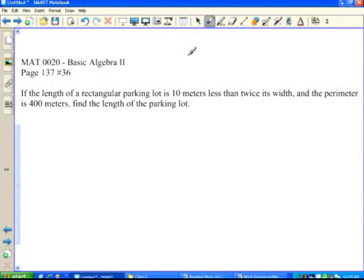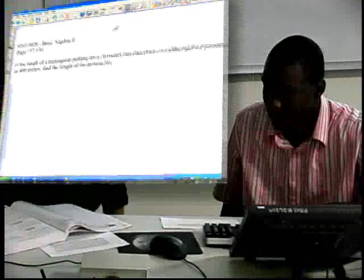All right, can you read the problem for me? If the length of a rectangular parking lot is 10 meters less than twice its width, and the perimeter is 400 meters, find the length of the parking lot. So tell me, what do you understand about this problem? Nothing at all? I see the number 10 and 400. Okay, so let's go from here. When you have to do a word problem, every comma you have means something. This means you have another piece of information. So we're going for the first part of the sentence: if the length of the rectangular parking lot is 10 meters less than twice its width. So what information do they give us here?